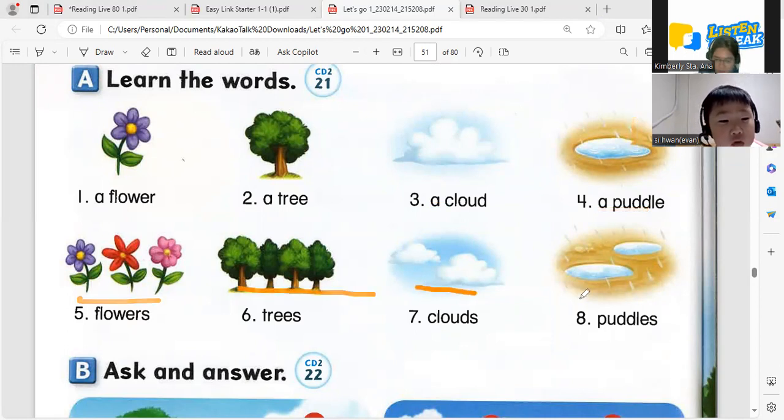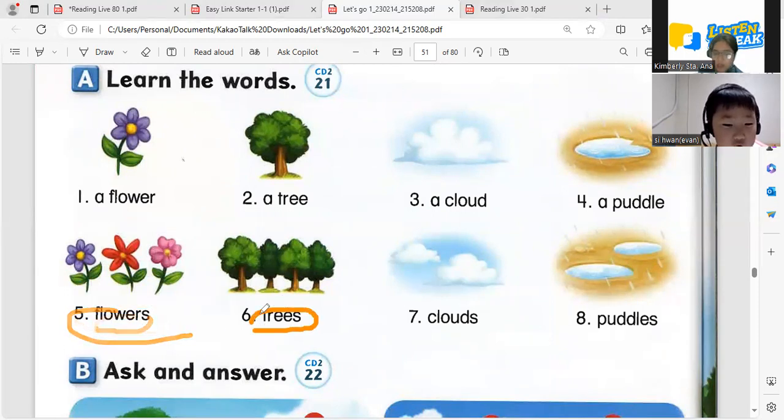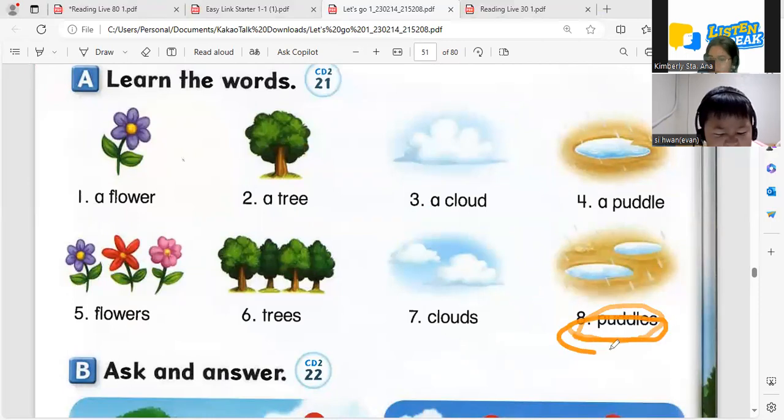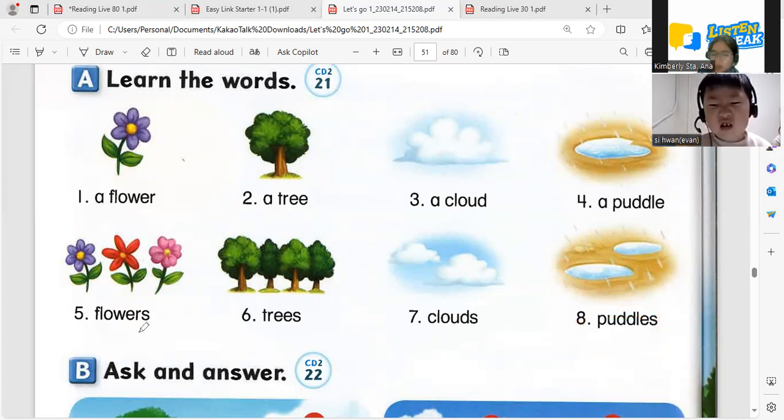But if it's more than one, two, three, four, five, or more, we add S. Flower. This will be flowers. How about this? This will be clouds. Oh, this one. Trees. This will be trees. Clouds. How about this one? This will be puddles. Very good. Remember, if it's two or more, we have to add S. We need to add S. Okay?